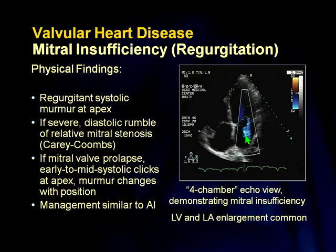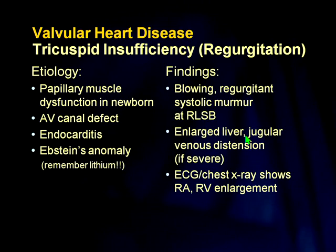Okay? And if it's mitral prolapse, you're going to hear early mid to late systolic clicks, which change with position. Management of mitral insufficiency is extremely similar to aortic insufficiency. Watch for LV function or symptoms. Intervene if you have to.